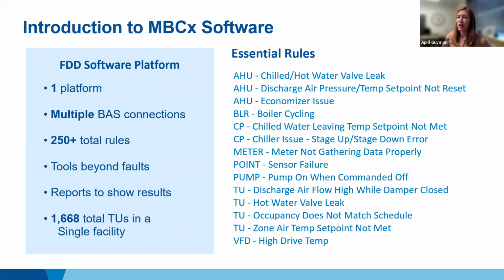Okay, so I want to give you just a quick sense of what some of these FDD or monitoring-based commissioning softwares can look like. They are a single platform for all of your data to live. So if you have energy data coming from a utility company, that can be connected into it. If you have multiple BASs in a building, just evolving over time with multiple systems, and I think a lot of us live in those kinds of environments, all of that building automation system data can get connected to one platform, which is just really astounding by itself. You don't have to log into a bunch of places.